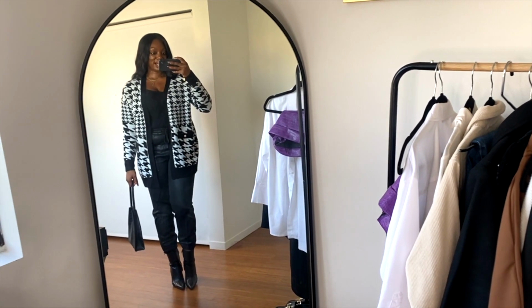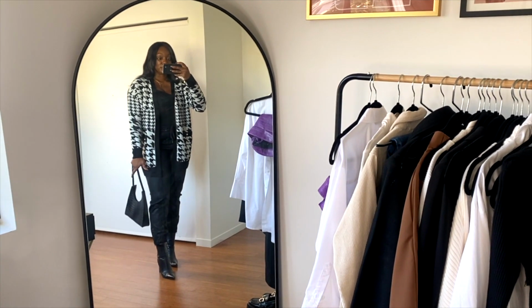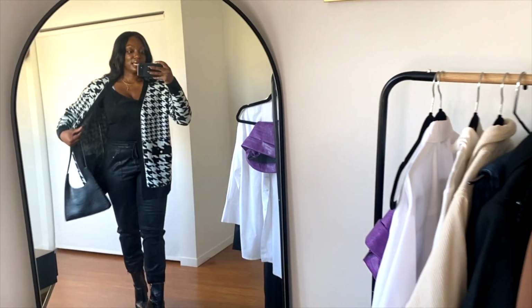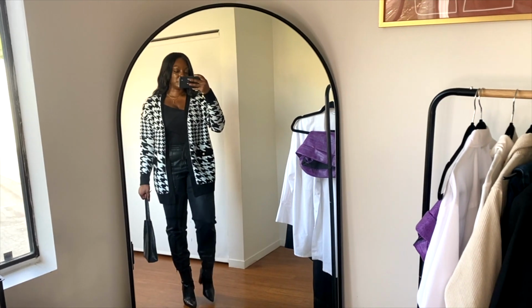Five, going the more casual route and decided to go with basically all black. I kept the cardigan blazer because I just really love it and I felt that it pulled this look together. The tank is a strappy one that I got from NAKD Fashion. I featured it on here a couple of times.